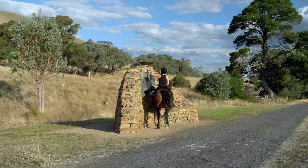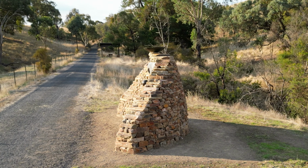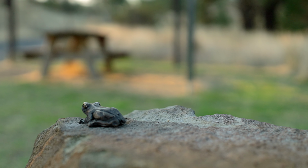So the wall with the face is one part, and then there's a standalone second part. There's a picnic shelter, and right near the picnic shelter will be a large basalt boulder, and on top of the boulder is a tiny frog. When I first came and made a site visit, I could hear a frog down in the gully, so I recorded it, and then I found out it is the Litoria parawingi frog.